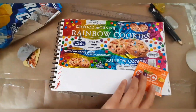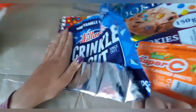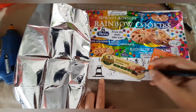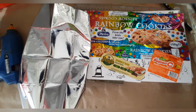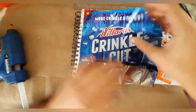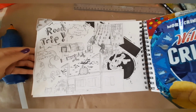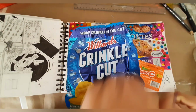The first snack, and probably my favorite, is the rainbow cookie, which is like a sweet, almost like a chocolate chip, but it has Smarties in it. After I stuck everything in with hot glue, I just doodled around everything just a bit to add a bit more detail and just to make it a bit more cute. And with the folding of this paper so that it can at least fit into the size of the paper, this drawing and sticking in of things is done.